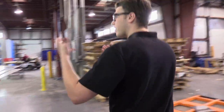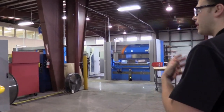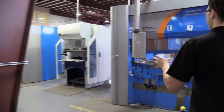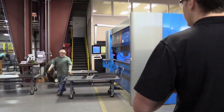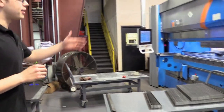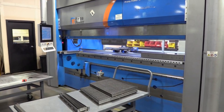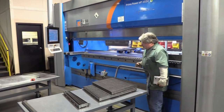And then from all the cut pieces, we've got flats. They're all flat, so they need to be created into a three-dimensional part, and that is done here at our press brake division. Here we have an operator getting ready to set up, and he's got all this tooling. There's a punch and a die, and this press brake is going to apply a tonnage through the material to create a bend.